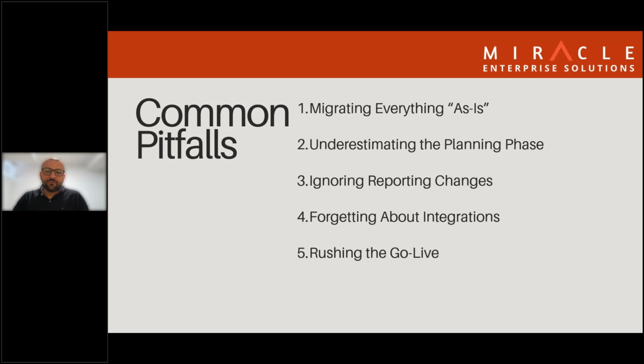Number four is forgetting about integrations. If you use tools like payroll, CRM, or e-commerce platforms with GP or NAV, make sure to check how they connect to Business Central. You may need to update or replace those integrations. So number five, and it's an important one, rushing the go-live. Moving too fast can lead to missed testing, poor data, and stressed-out users. A phased rollout or staged go-live often works better than flipping the switch overnight.